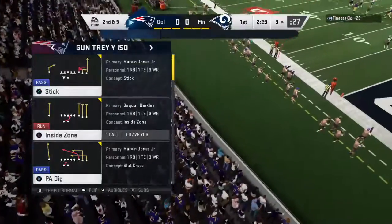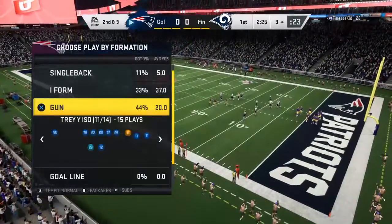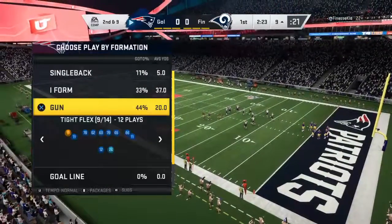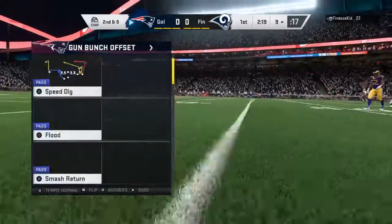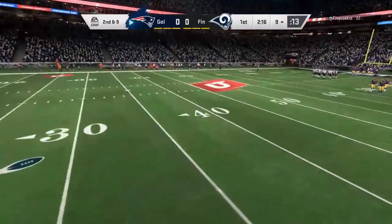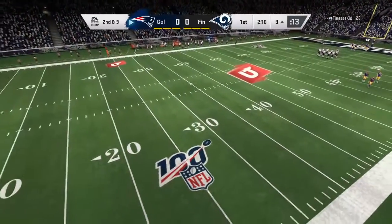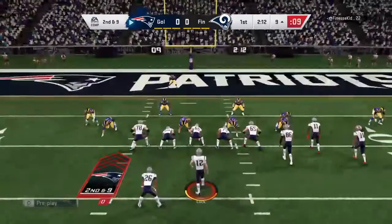Give him maybe a yard. Quite the opposite from the previous big gainer. But that call makes sense because they've been throwing it well on this drive. And once again, they show passing formation, showing the shotgun. Then they ran out of it. That's a nice play by them defensively, though, to hold it to a short gain. The run only got a yard. Here's 2nd and 9.